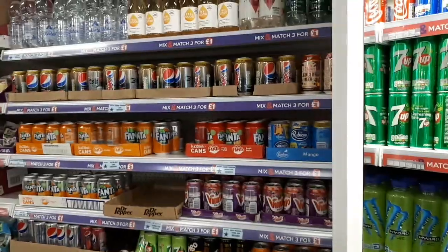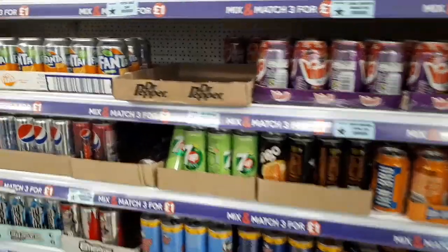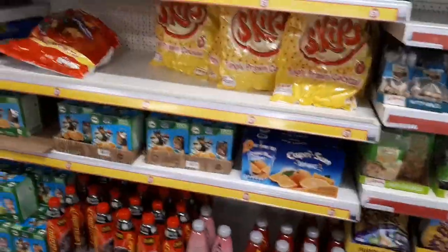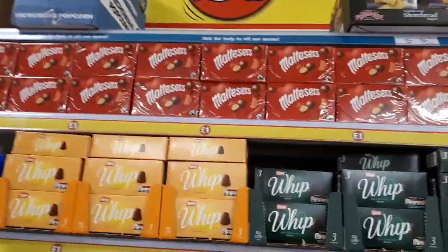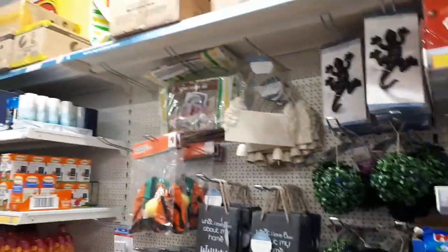And I'm going round again and looking at all the pop. And there's all sorts of garden stuff, all the pots and that. Bargain. I'm just scanning down to show everybody all the different sorts of pop, just in case you don't know what pop looks like, and then crisps. Obviously you do, I didn't mean that. Then Skips, love Skips, and then all the chocolate bars. Oh, Teasers, everybody loves Teasers. There's just loads of them.